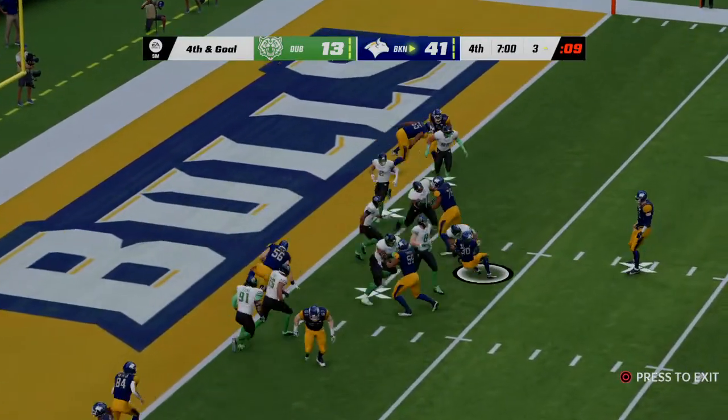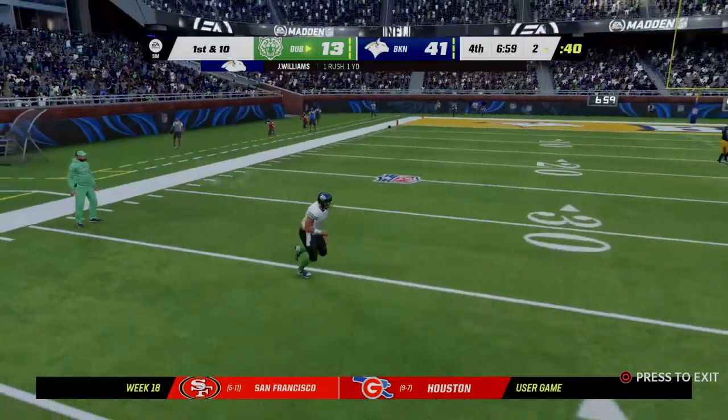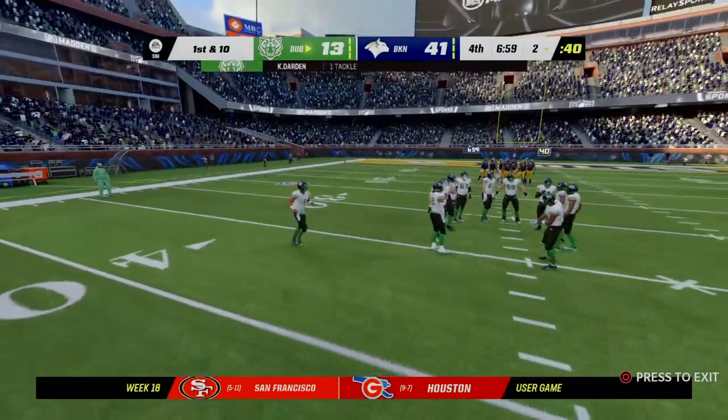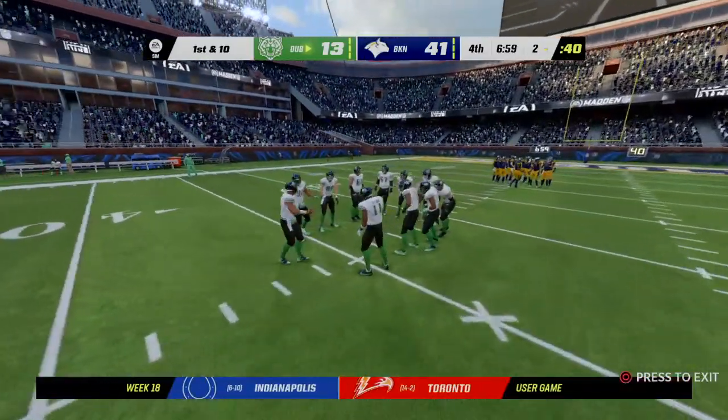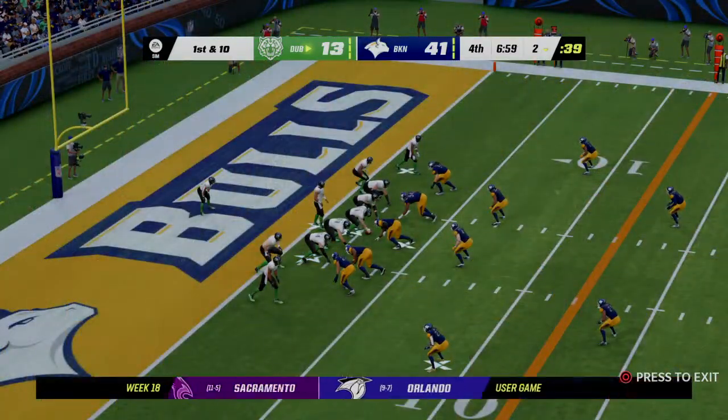On 4th down, they'll try and run for it. He's fighting, but they're not going to let him in. Stopped at the 2-yard line. They stop him on 4th and goal at the 3. And the ball will go over on the goal line stand.